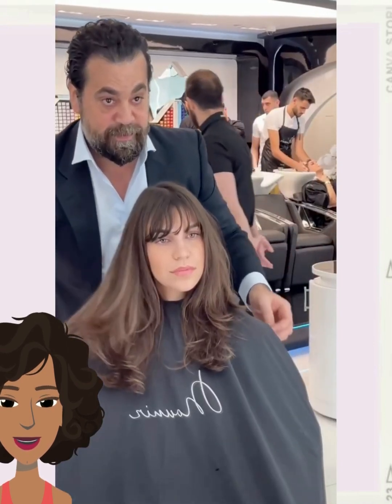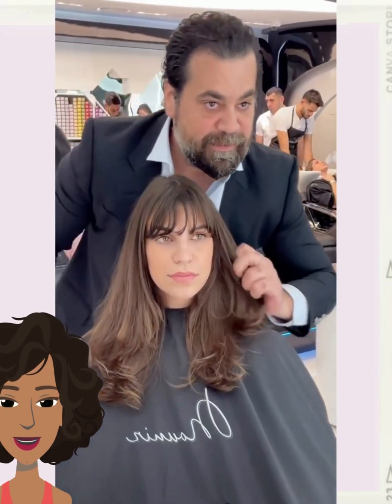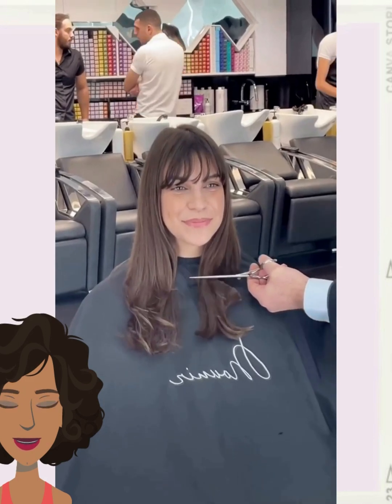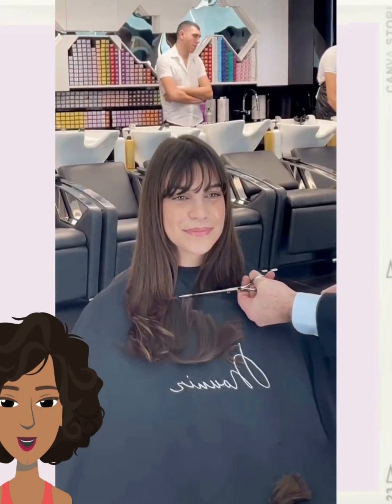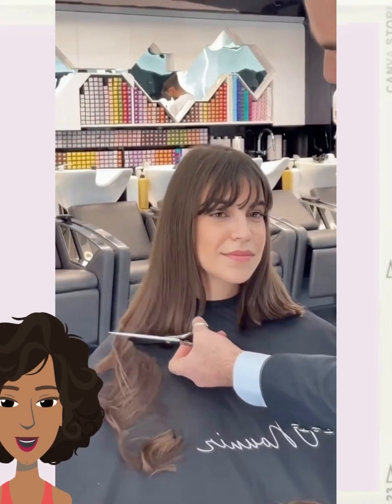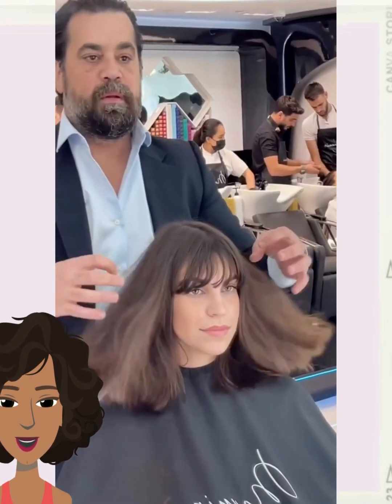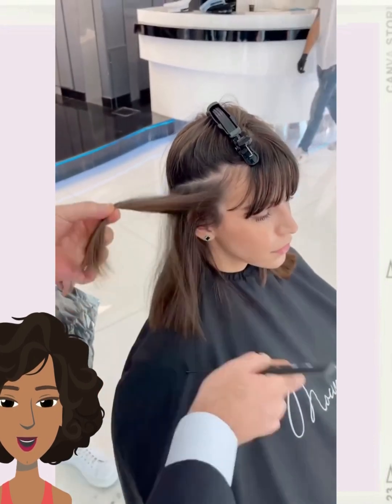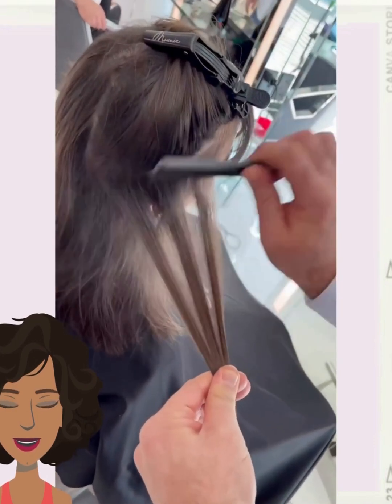And then we move into the next one. This one is going to feature a hair transformation. So the stylist does do some cutting with this one. Mixes in some color.